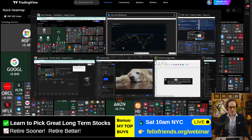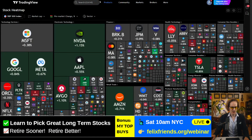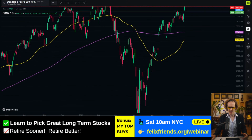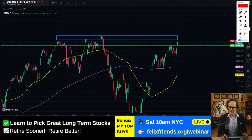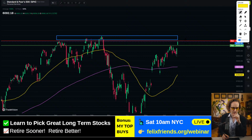So let me walk you through why. Well, if you look at the S&P, I can show you live. This is, of course, in Inside Trade Vision, the app that we're building for you, to make the best data available to retailers so that you and me have the same data edge as everybody else. And you see that green box I drew in there? That's the top end of where we've been. We're ever so slightly below that.